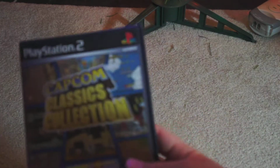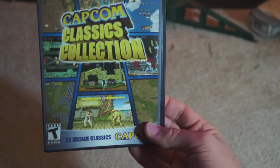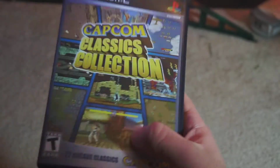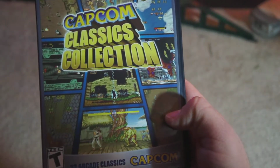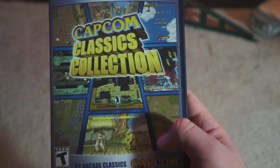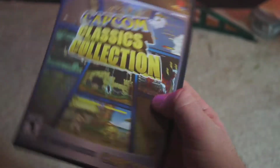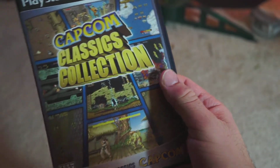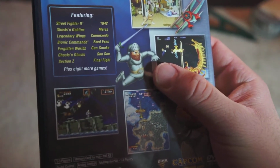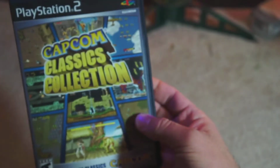Next up we have the Capcom Classics Collection. This is a really nice compilation. I got it a couple months ago, and I've really been enjoying playing Street Fighter 2, the classic Street Fighter 2 and Street Fighter 2 Champion Edition games. Really fun. I use my X-Arcade gaming stick, which is not the greatest fight stick in the world, but it's pretty good for playing the old Street Fighter 2 that I remember playing at my local pool. And on the back here, it's got Ghosts and Goblins, it's got Captain Commando, so just a ton of fun to be had with the Capcom Classics Collection.